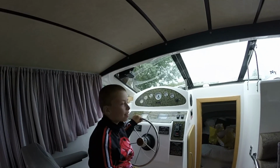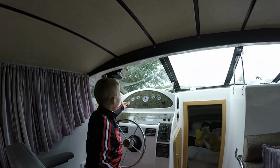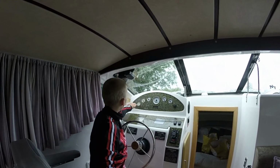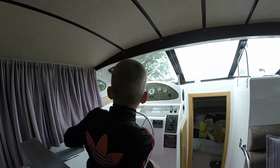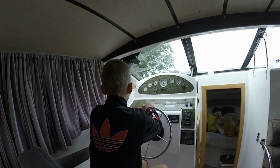I don't know much about it, but it will show you the speed you're going. This is also the septic tank indicator, whatever it is. It shows you where the tank's full. We are half full, I think. Okay, moving on to the throttle. It is as it is.